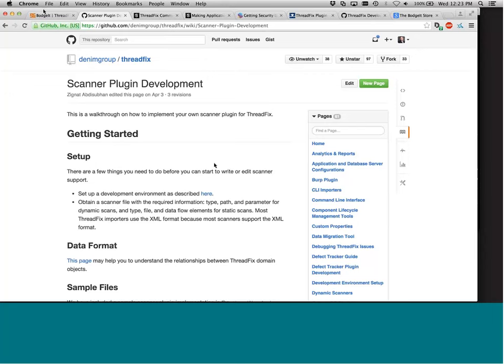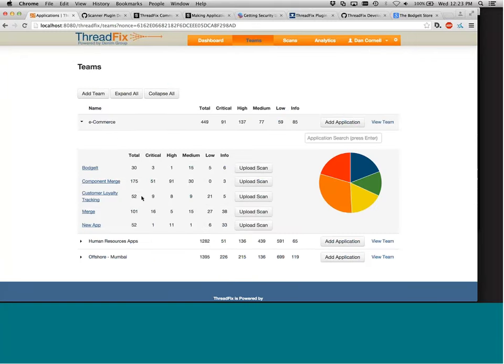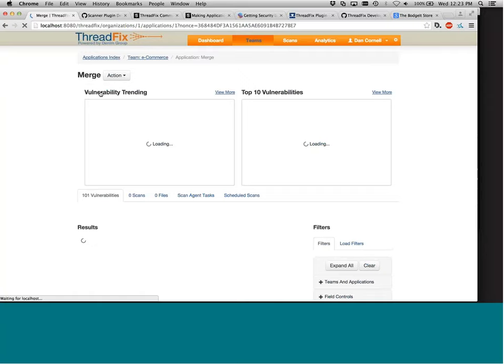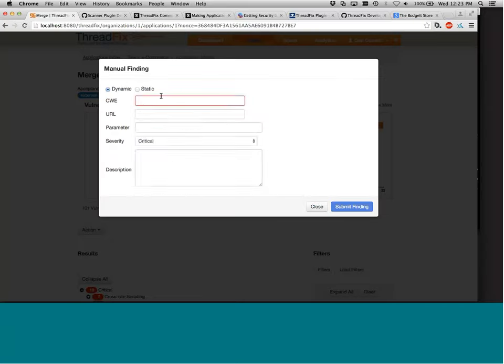In addition, to the question about manual testing results, ThreadFix also lets you track manual testing results. You can enter them one by one, so we can go here and say I want to add a manual finding. We've got an improper authorization issue in stuff.jsp for the queue parameter. I consider this to be high, and then I've got my description here. So you can submit the findings manually.